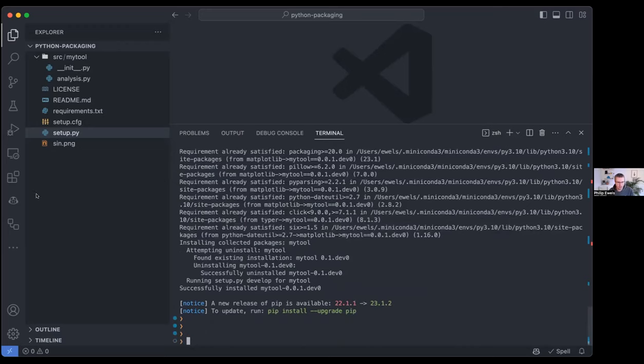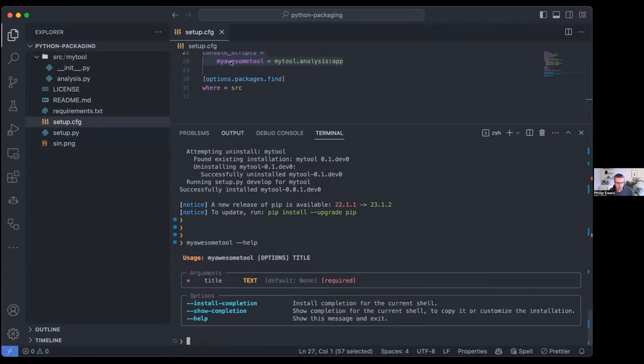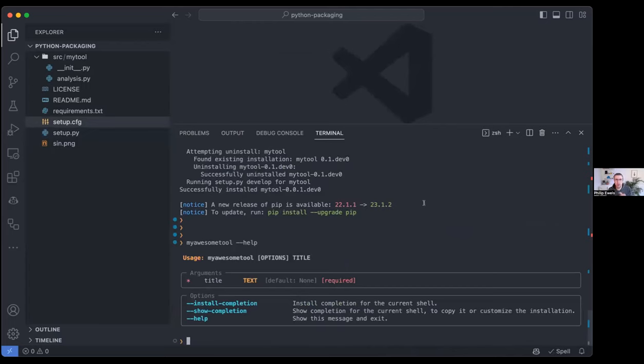So now, what did I call it? My awesome tool. If I do my awesome tool minus minus help, hooray, it worked. Look at that, we've got a command line tool. And now I can run this wherever I am on my system. I don't have to be in this working directory anymore, doesn't matter.